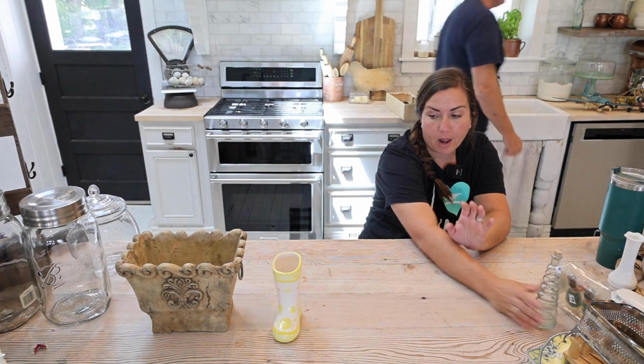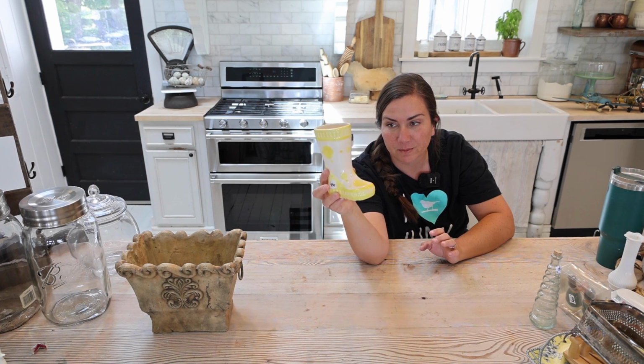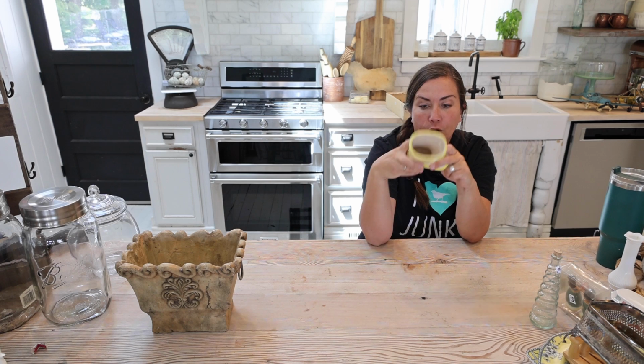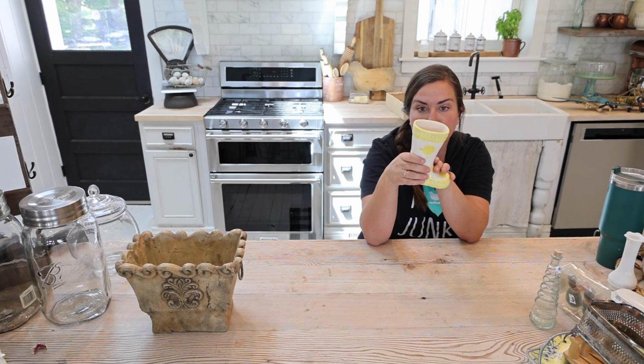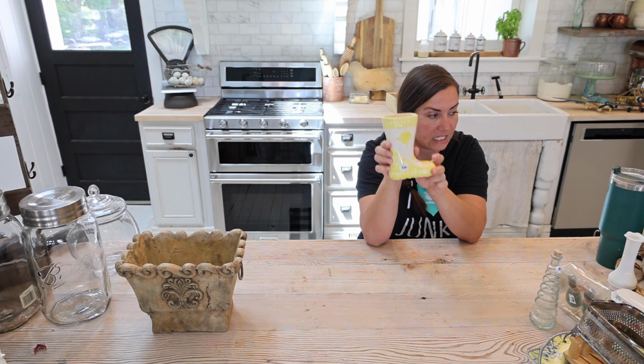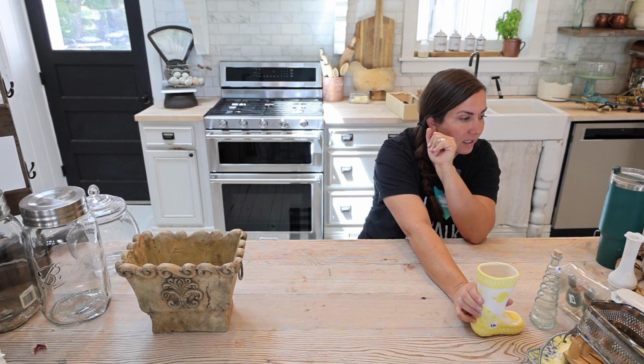Show me your boot. I bought this cute little rain boot. It's yellow and polka dot, and it was $1, and I'm gonna sell it for $9.95. All of the little things like this, if they don't sell, once we get all of our succulent supplies, we're gonna have Keziah put succulents in them. So I'm gonna be picking up little containers, teacups, all kinds of things. Maybe if Zeb's Japanese mugs don't sell, I could put little succulents in them.